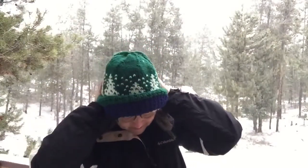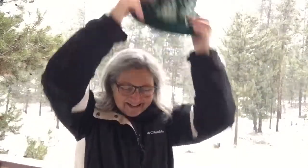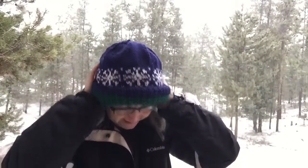And today is an appropriate day to wear it. So this is the one I made. Very thick, very nice hat. And it's reversible, which is really, really cool. Now the color work on this, I added. That's my own addition. So that does not come with the pattern, but you could easily add your own color work. Isn't that nice? It's a really, really warm hat.